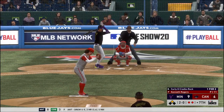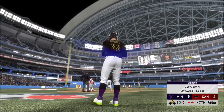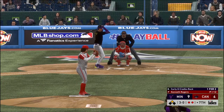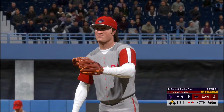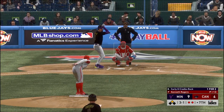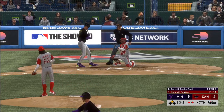Runner in scoring position at second with 2 down. Outside, 3-0 now. From the belt, kicks and deals. In there, 3-1. It'll be interesting if he comes in the zone aggressively again here. With the base open, he doesn't have to. The 3-1.